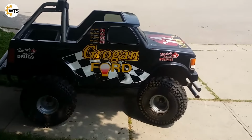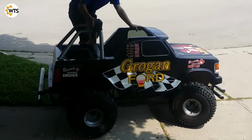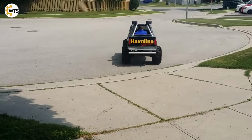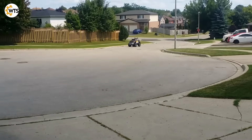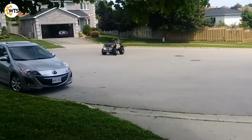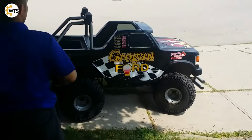F-150 Grogan Ford. This miniature F-150 by Grogan Ford didn't start out road-ready. Its owner had to replace the engine and invest in several key repairs. But now, it's back in action and turning heads around the neighborhood. Built by Carter Brothers, these rare models have fetched over $12,000 in the market. More than just a toy, this little truck could be a collector's dream and a solid investment.